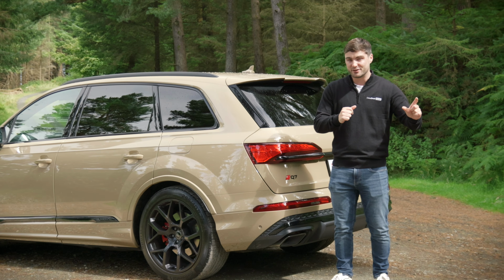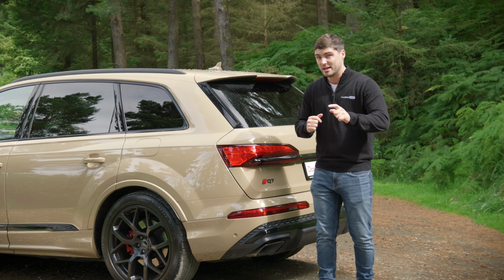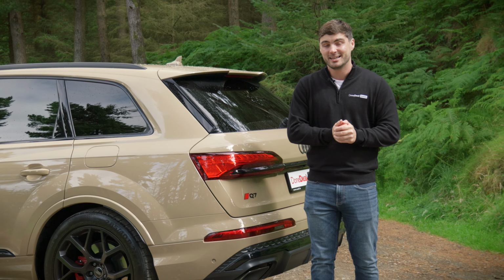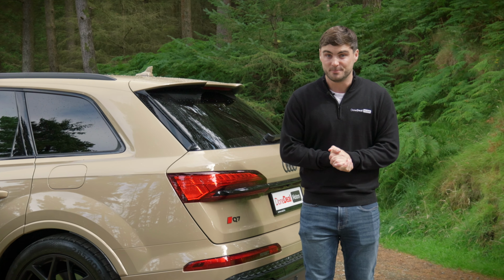Now where this gets really interesting is if you got a diesel version, for the exact same spec it would cost about 20,000 euros extra. And that's thanks to our lovely VRT system.